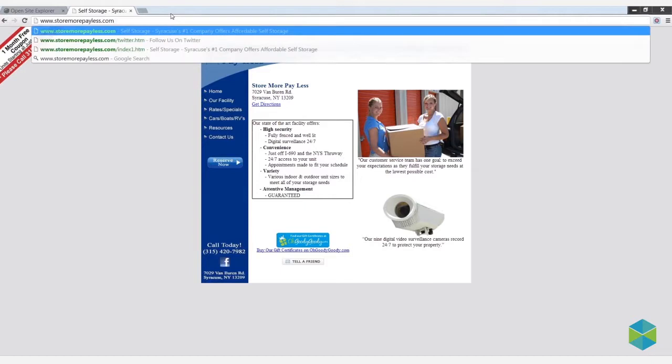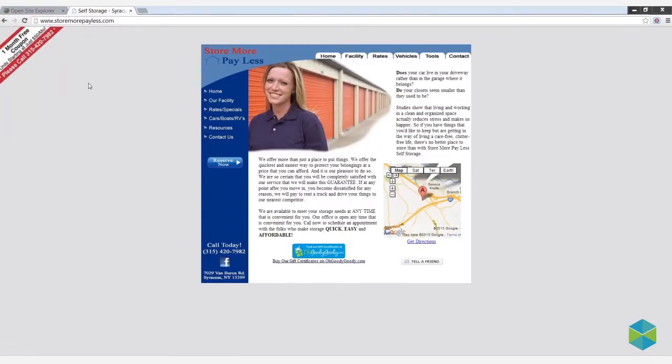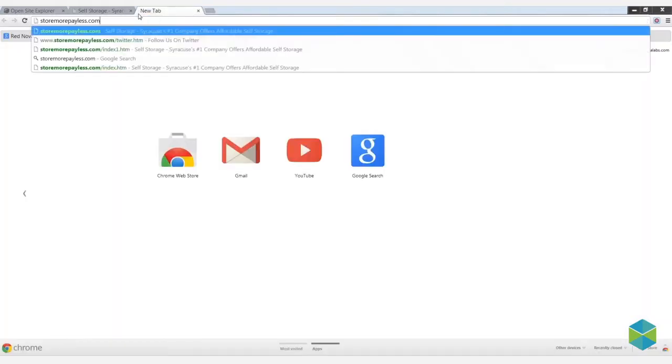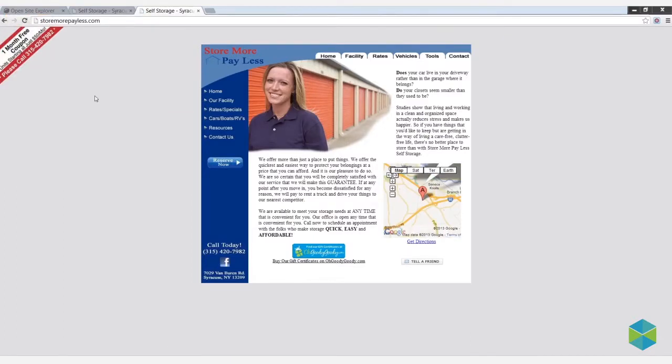When we're actually looking at the website, one of the easiest and first things I like to look at is www versus non-www. If you look in the URL section right here, I have www.storemorepayless.com. Well, what happens if I just copy storemorepayless.com and go to that website? It also serves me up the web page. It's the exact same page. The URL, however, does not change.